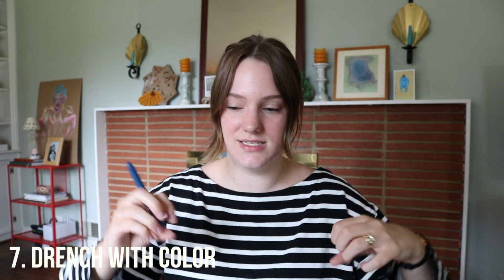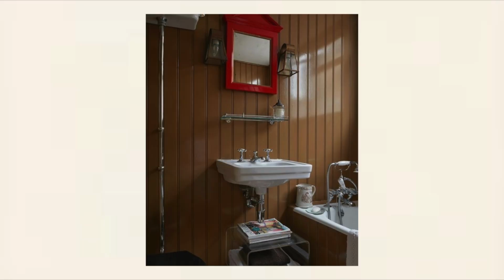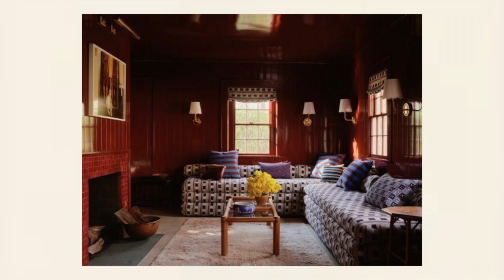It is so beautiful, but it's a lacquer, and I feel like if it wasn't a lacquer, it could look very dark and dominating. The lacquer just adds that element of lightness because it's so shiny. The sun hits it and it just adds light and sparkle to the space. Especially if you're going for a really dark shade, it's important to have lighter elements so it doesn't feel claustrophobic.